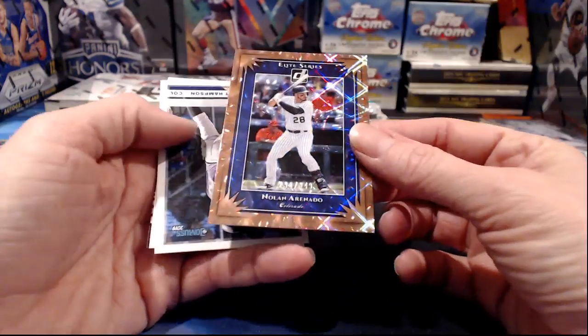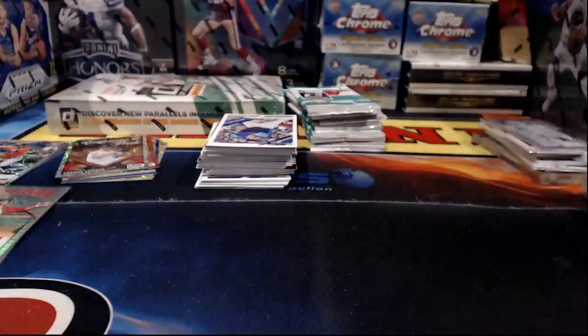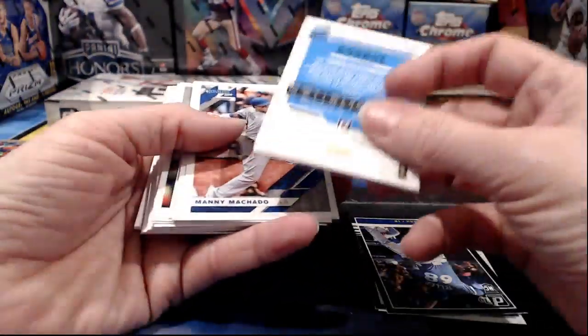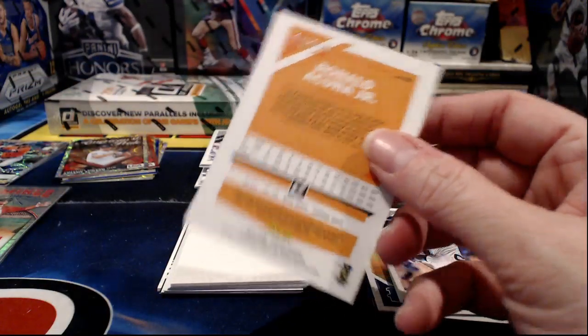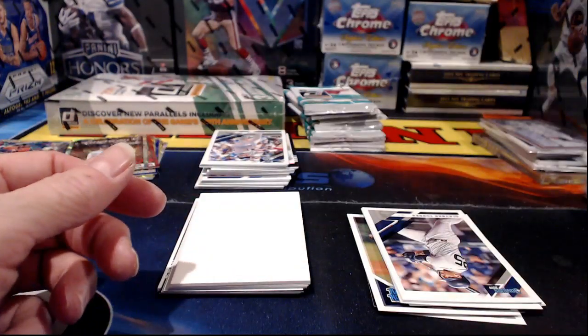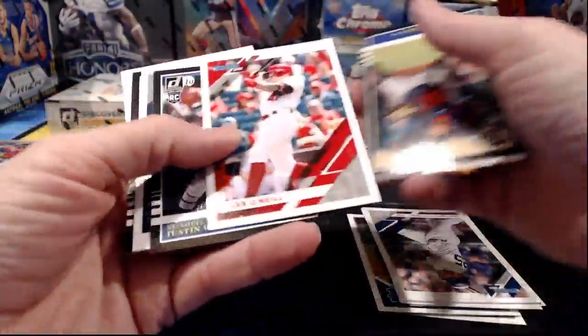And that is numbered to 349. So that Nolan Arenado, a little more respectable in its numbering. Corbin Burns was trying to hitch a ride with our blank card there. Mr. Acuna, 150th anniversary parallel. And also his full name was on it. So it's a name variation too, in addition to being numbered to 150.